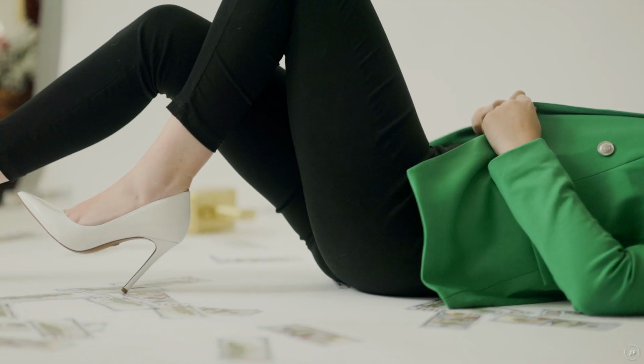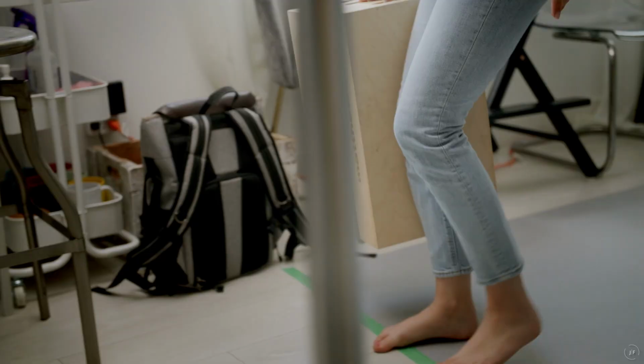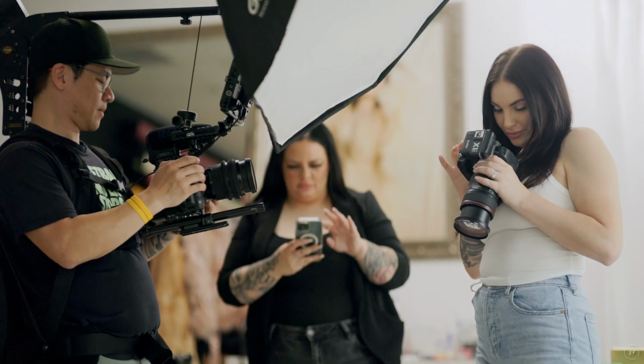Or maybe you're a children's counselor and you want your images to showcase how welcoming, friendly, approachable, and inviting you are. A power suit would not be a good option for you. Probably something more casual like jeans and a nice blouse or a nice sweater.